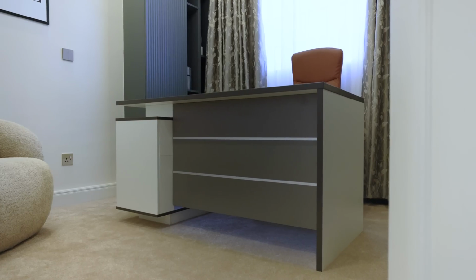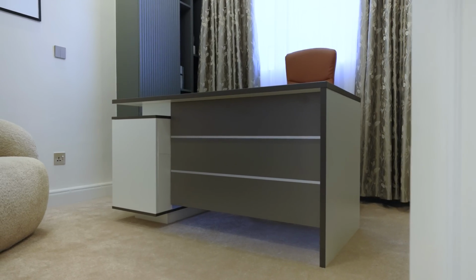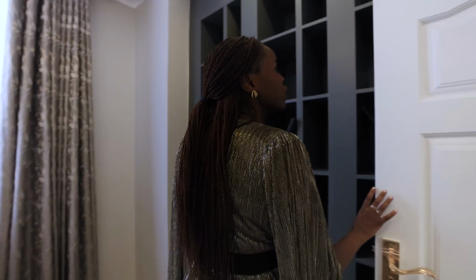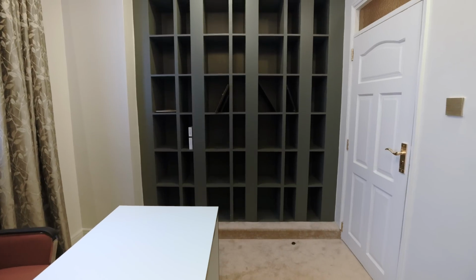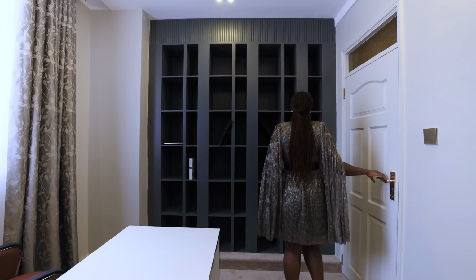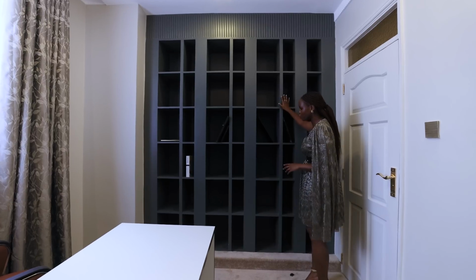We have a nice big desk here, but I want to talk a bit about what it's like working with Fine Urban, you guys. So when I'm walking around and I'm showing you the details of things like these customized shelves, you're looking at it, you're like, wow, it's so beautiful.